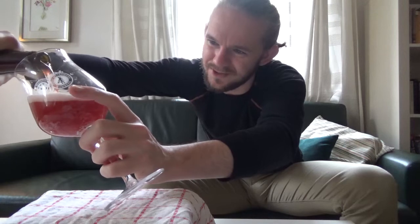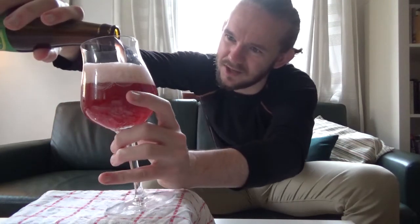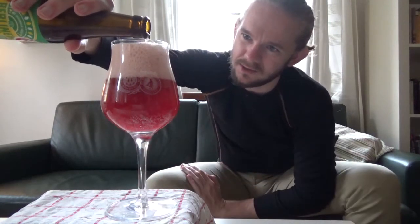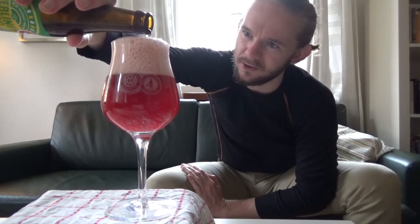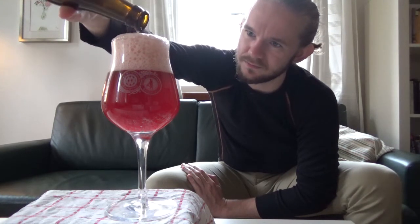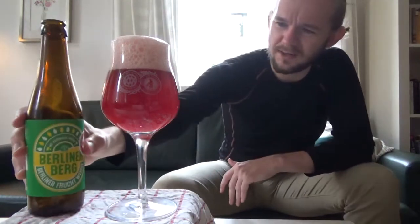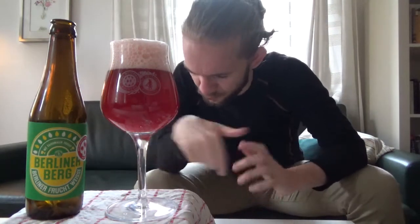This one is a little bit darker than the other one. It's definitely got a little bit more head on it as well. We need to just be a little bit careful on the last bit of the pour with this one. Yep, there we go. So this one has poured a little bit darker than the other one. When I look through the camera control down here, it definitely is a little bit more pink.